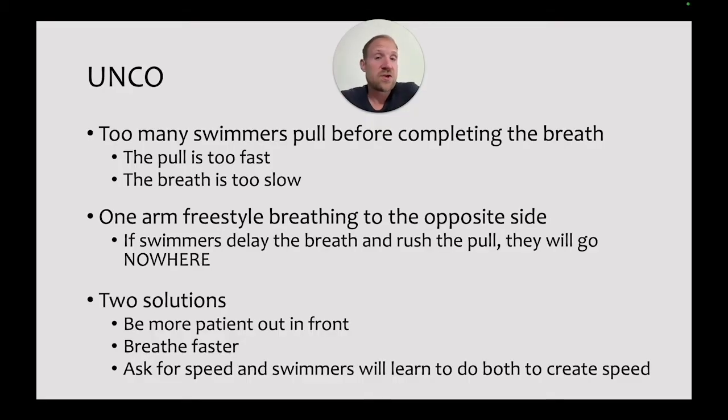By using this strategy, they can start to feel when they rush the pull or when they're slow with the breath, and they're going to be more aware of what they need to do to make things happen at the right time so they can get an effective pull every time they breathe. They can do that by, one, being more patient out in front with the arm, or two, breathing faster. If you ask them to do this drill fast, they're going to be under a lot more pressure to make both of those happen, and they're more likely to improve in both skills. So this is a really effective strategy.